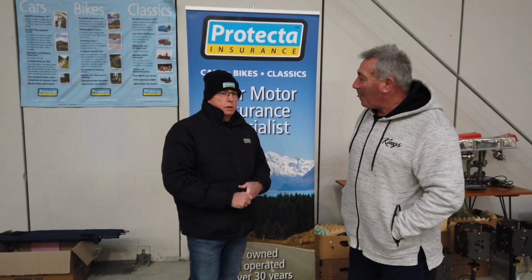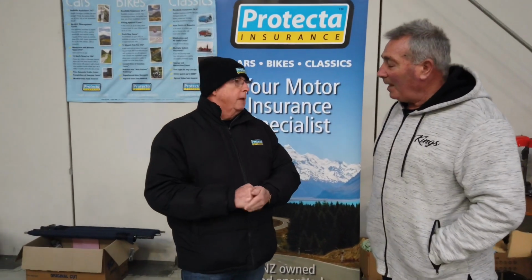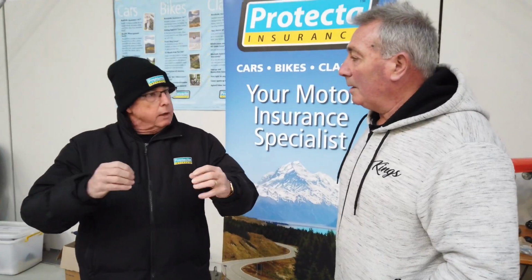Sure. So it's an enthusiast car, so that means it's not an everyday driver. Agreed value, so whatever that value is, that's what it's insured for. And you have a laid up restoration, which is if you're building the car, and you insure it through the project, even while it's in the shed.